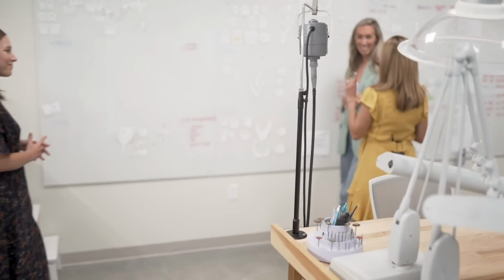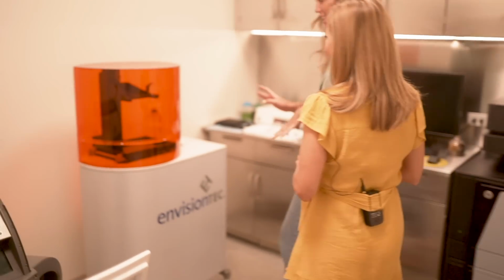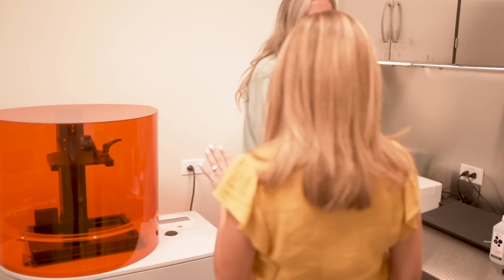That's amazing. And you guys have a printer here, right? Yeah, so you can take a peek at that. In this room, it's our 3D printer, and Kendra actually named it Santa because it prints out all of our magic pieces. I love that. This is so amazing.